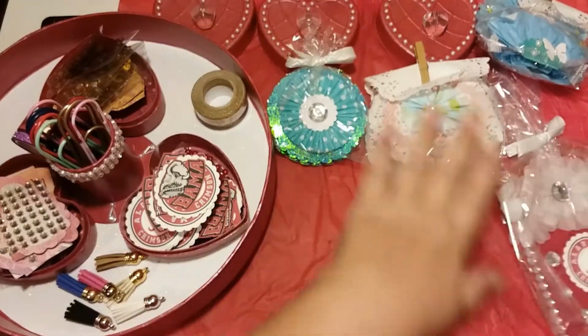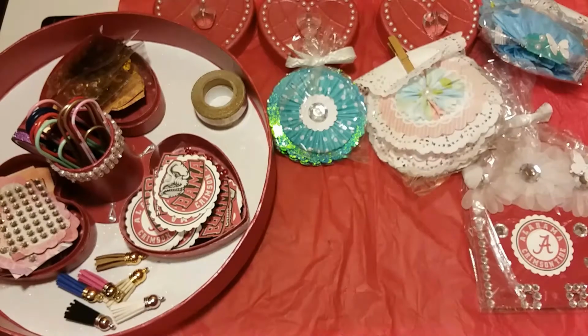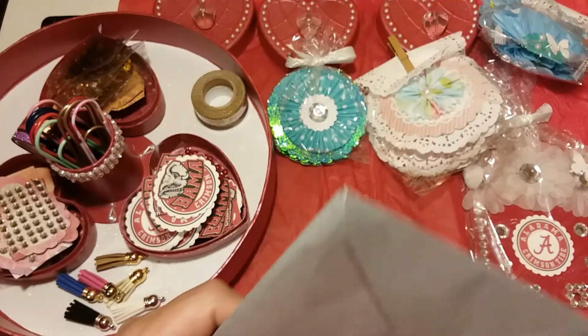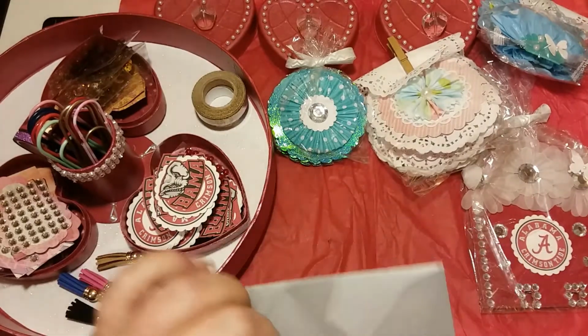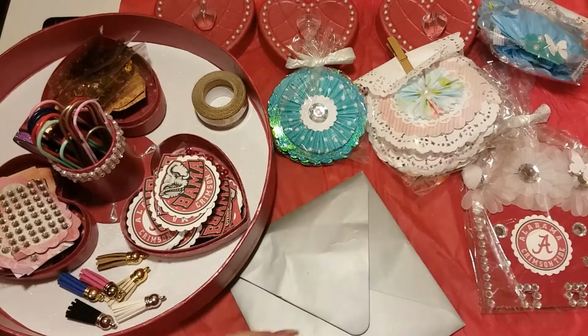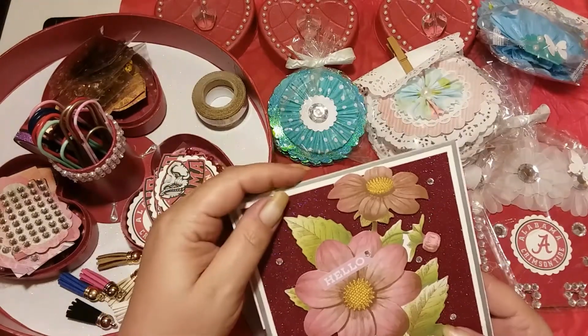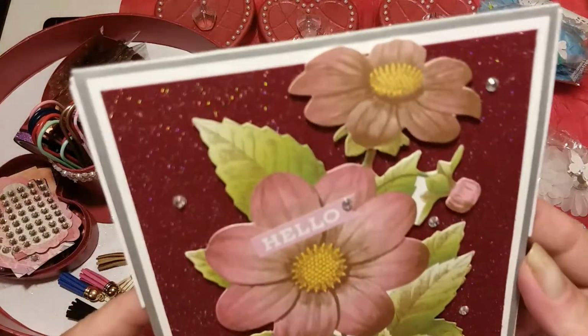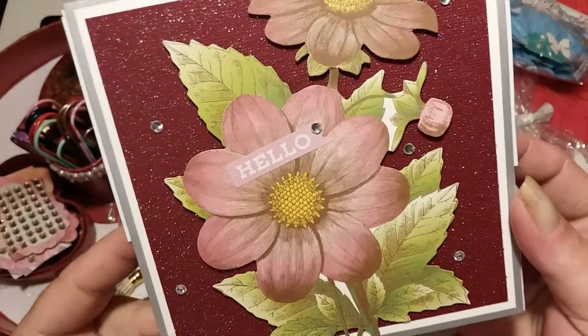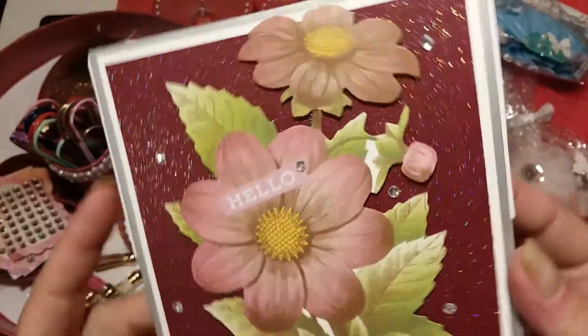I apologize. Alright, we're going to go through this real quick. I'm going to read her card first. Holy moly, she did not. Okay, card. Hubby's waiting on me to get in there and cook dinner. Oh my goodness. Oh, isn't that beautiful? Look at all that sparkle and those beautiful flowers.